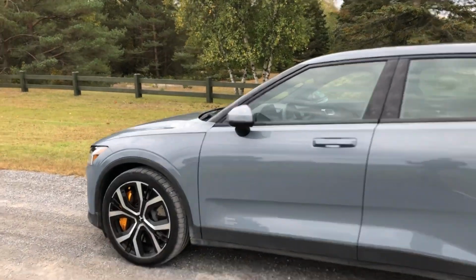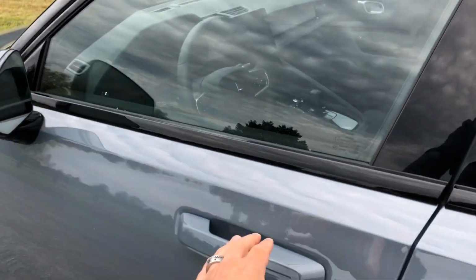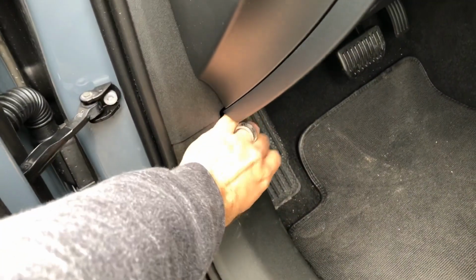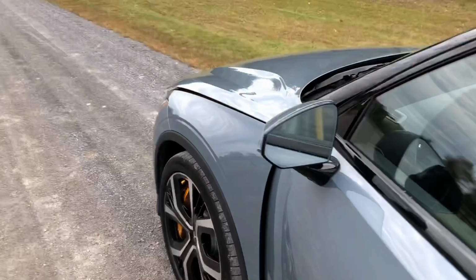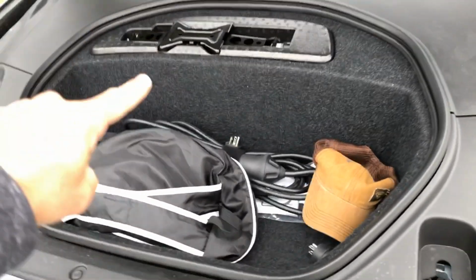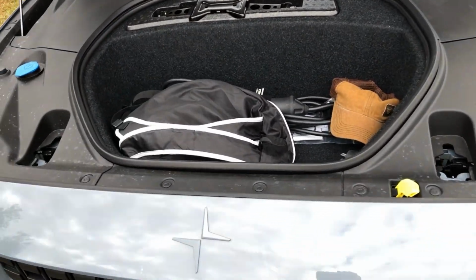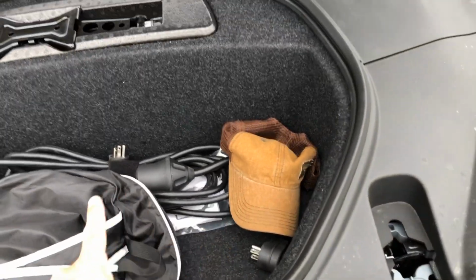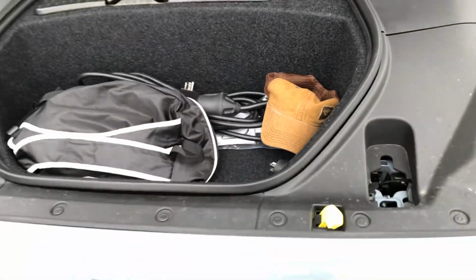We'll do the usual tour. I'm thinking maybe I wasn't going to show you the front, but I think maybe I will. So it opens up as a conventional trunk. I'm going to try and do this one-handed. Should work. Yes. So that's a 35-liter frunk. So this is a tiny, tiny, tiny backpack, my hat, and your power cable, and that's about it.